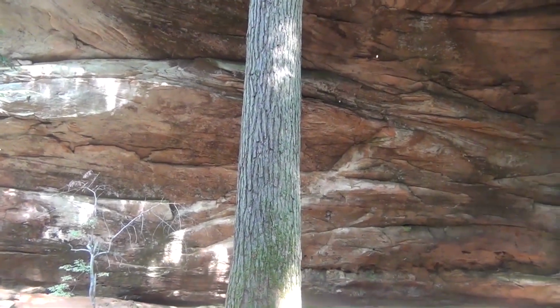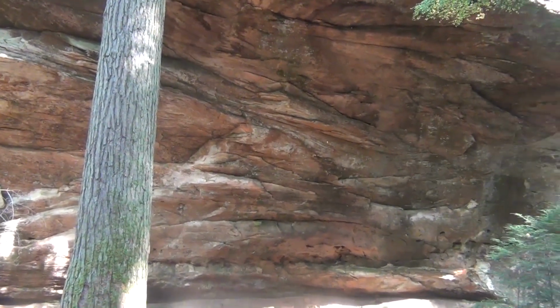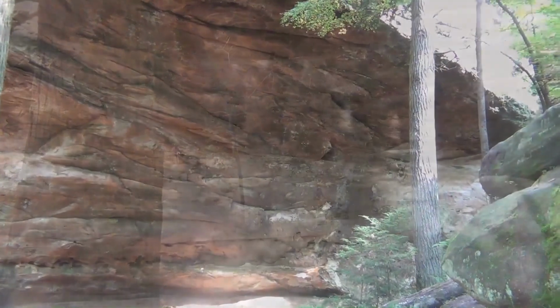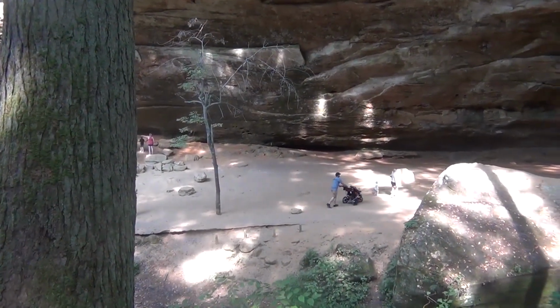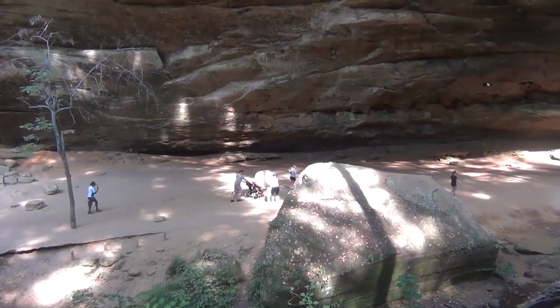The cave was formed like others in this region. The middle layer of the Black Hand sandstone has been weathered or eroded, while the more resistant upper and lower zones have remained intact. Ash Cave is named after the huge pile of ashes found under the shelter by early settlers. The largest pile was recorded as being 100 feet long, 30 feet wide, and 3 feet deep.